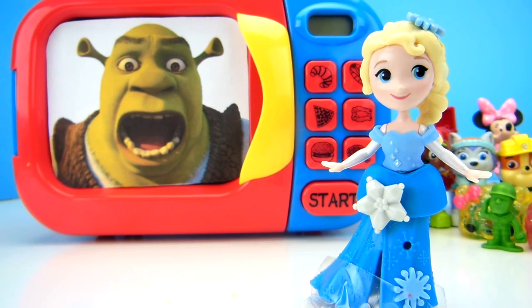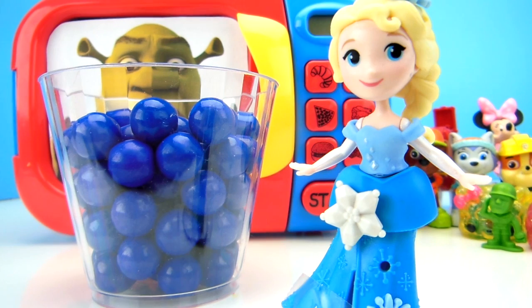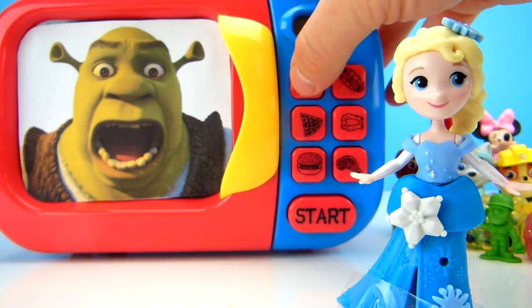Well, since Shrek is still hungry, and we have one more color left, let's feed Shrek some more gumballs. Hey fans, the last color of the rainbow is purple. That's right! Let's feed Shrek some purple gumballs. Let's hit the magic buttons and see what happens.